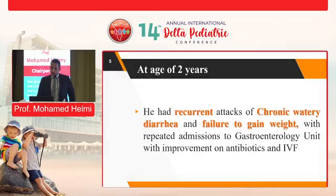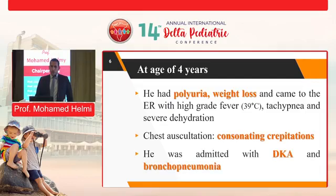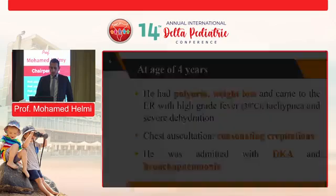At age of 2 years, he had recurrent attacks of chronic watery diarrhea and failure to gain weight, and was repeatedly admitted at GI unit with improvement on antibiotics and IV fluids. At age of 4 years, he had polyuria, weight loss, and came to the ER with high-grade fever, tachypnea, and severe dehydration, and diagnosed with DKA and bronchopneumonia and admitted to the ICU unit.